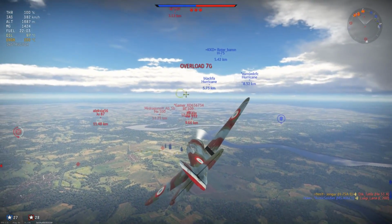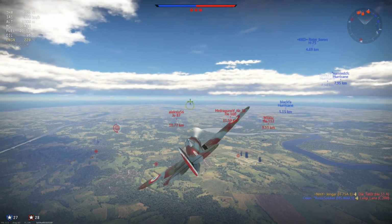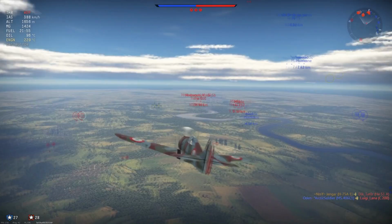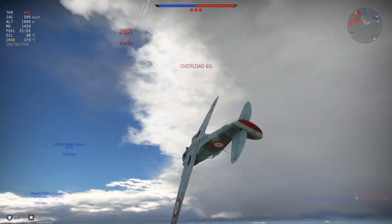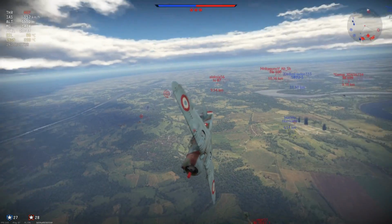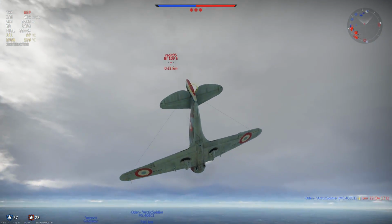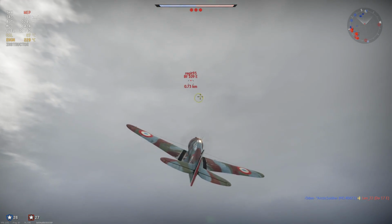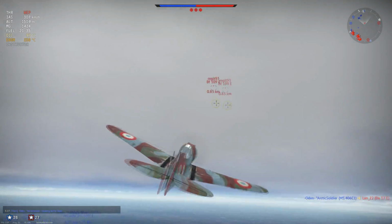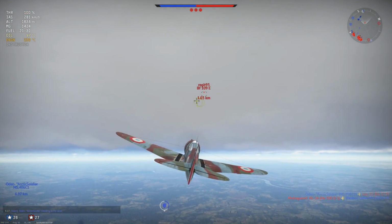The acceleration in a straight line is pretty good. In a dive it's also decent, not too bad. The energy retention in the horizontal is decent, and in the vertical it's average. You do lose some speed in the vertical, unfortunately, but in the horizontal it's alright. Climb rate on the plane is average, not fantastic, but still not terrible either.